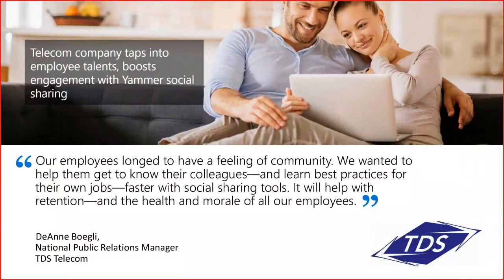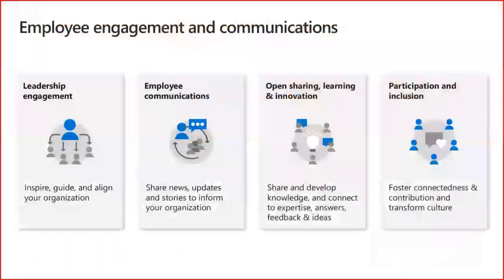I'd like to close this section with a quote from TDS, which used Yammer to help their employees feel like they had a sense of community. Even this outcome, which sounds very touchy-feely, again drives to the bottom line. As you can see from the last phrase of this quote, it improved the health and morale of the organization and therefore improved retention. Straight to the bottom line.